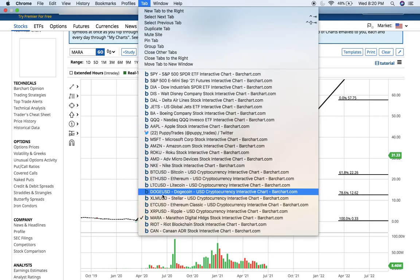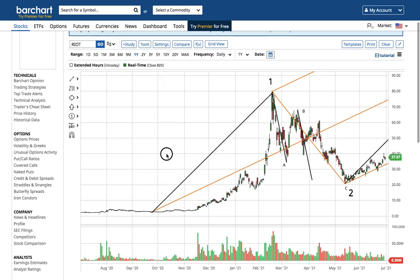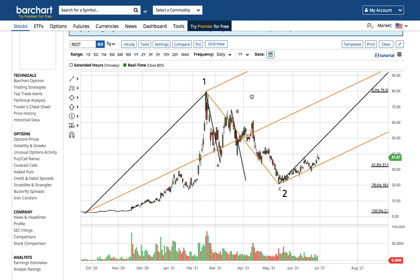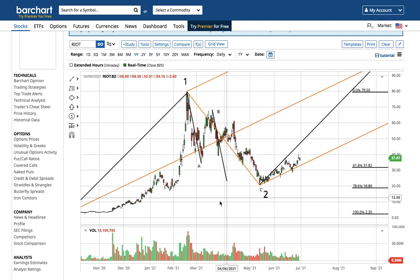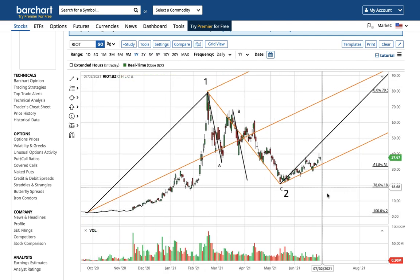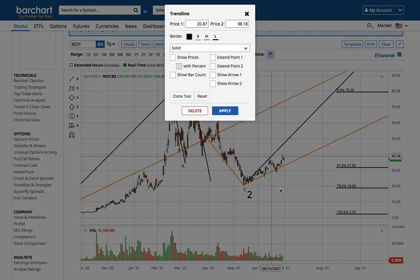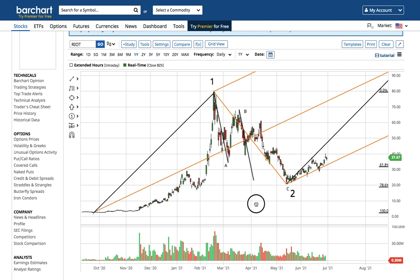Another one in that same vein is Riot Blockchain. Riot Blockchain looks pretty damn good. This is the wave 1. We have an A, B, C correction where the length of wave A placed at the wave B high is where wave C is ending. I believe Riot Blockchain will go the length of wave 1, placed at the wave 2 low, and it will reach 98. Now, here's what's interesting about Riot Blockchain.